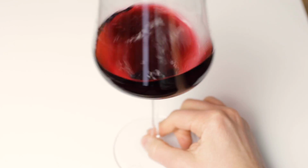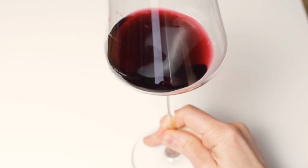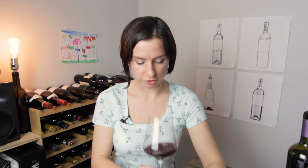On first look, this wine is a medium ruby color. Looks great. I get aromas of red cherries, red currants, clay brick, wild thyme, and raspberry sauce.